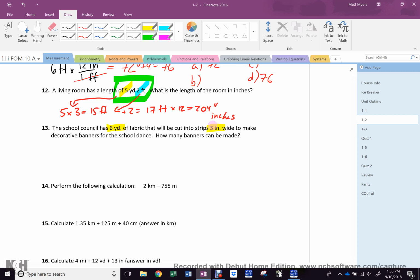They're different. I got to know how many chunks of 5 inches I can get out of 6 yards, so I got to convert something, don't I? Which do I convert? Yards to inches or inches to yards, or does it matter? Doesn't matter. I would convert yards to inches. Am I allowed to go yards to feet to inches if I want? Yes. Can I go yards straight to inches if I want? Who makes that decision? You do.